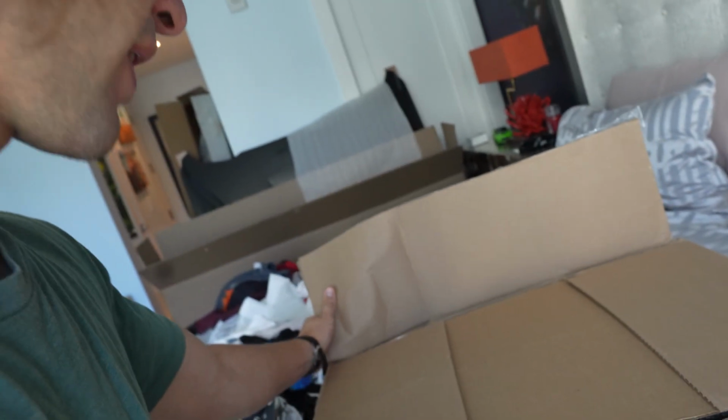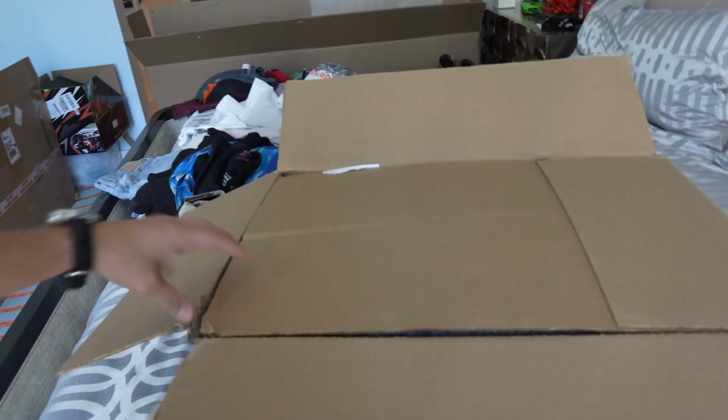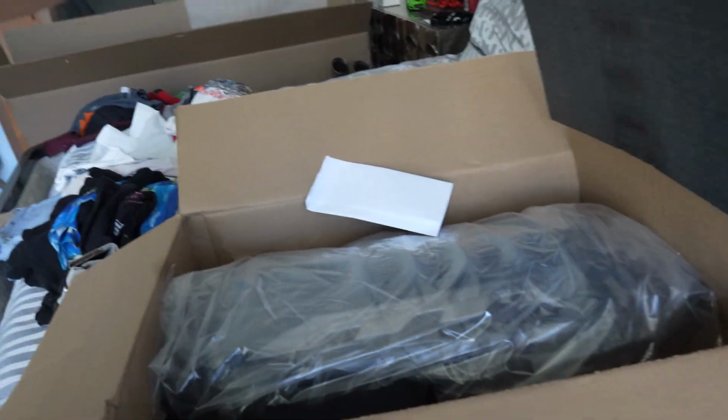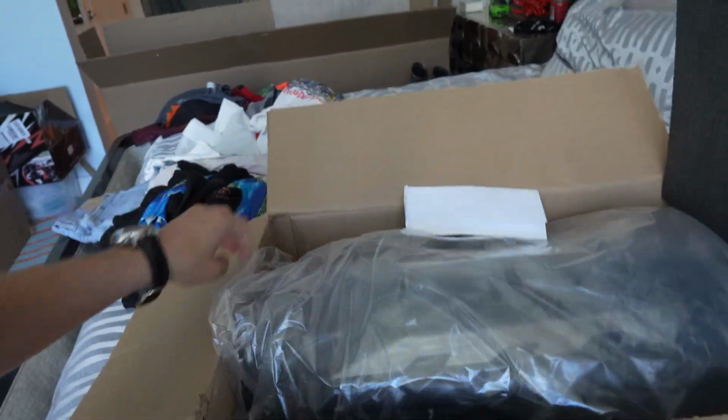Obviously, we're back up at the apartment here, and we're going to be opening up one of the parts I have for Sully here. So this is an intake manifold from the C8 Corvette. Someone already opened this up. Someone's very nosy in this house. And let's go ahead and see what we have here. So it looks like we have an engine cover from the C8 Corvette. I am going to be painting this.